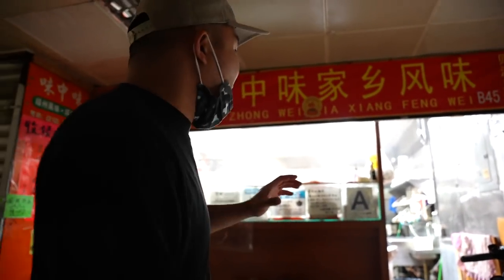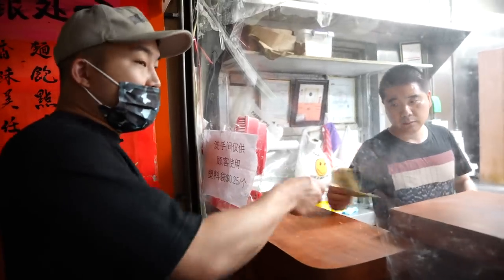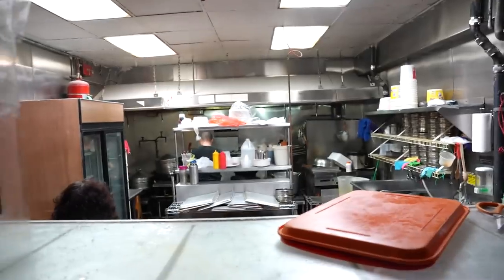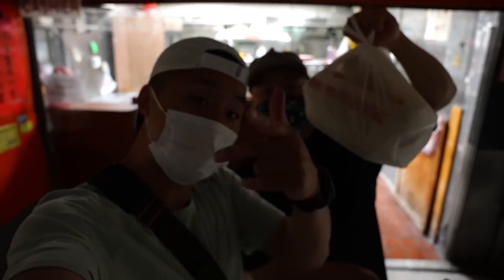All right, you guys, we're in front of Fuzhou Wei Zong right now. This is the deepest cut of the deepest cut spot. We are essentially in an abandoned mall. For $11, we are getting shui jiao, guo tie, and the Fuzhou xiaolong bao. All right, so you guys know, man, they close at 7. Even though Yelp says 8, they close at 7. They said Yelp wrote it wrong. All right, David, we just got the Fuzhou xiaolong bao. Let's go check them out.